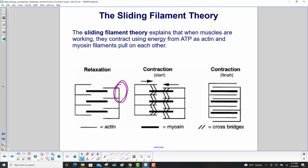So here are your actin filaments, and here's your myosin. So here's where they're relaxed. They contract, right? They move this way. And after they finish, you can see how they're all lined up like this.